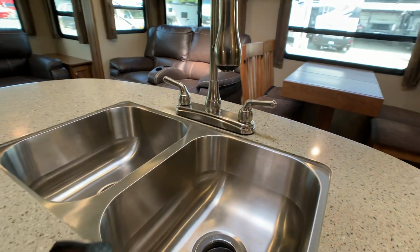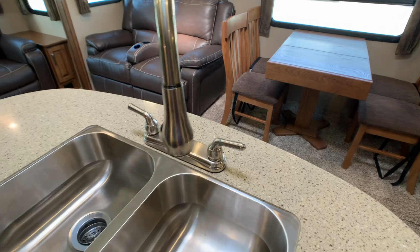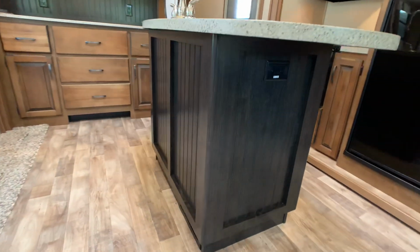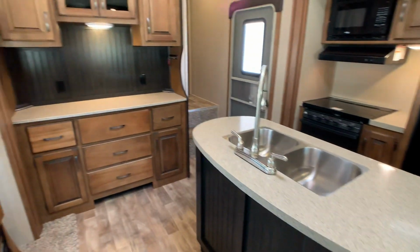Undermounted stainless steel double bowl sink. Pull out sprayer faucet, and kind of back up around here. 110 outlet right there. Nice hutch area.